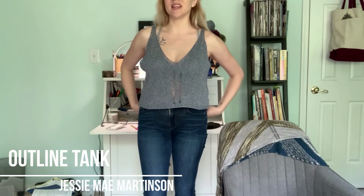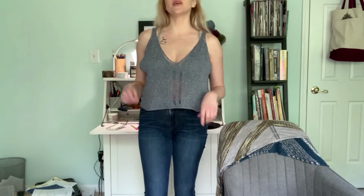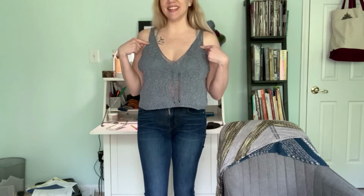All right, I just want to give you guys a peek at what I am wearing today that is hand knit. This is my Outline Tank. This is a pattern by Jessie Mae Martinson, Jessie Mae Designs, that I test knit for her earlier this year. The yarn is Shibui Knits Twig, which is a linen silk and I want to say 10% wool blend. If you watched the previous episodes, you know I had to do some last minute fixes to get my Outline Tank fixed because I can't count. So mine is not quite even. You will have better results with your Outline Tank.